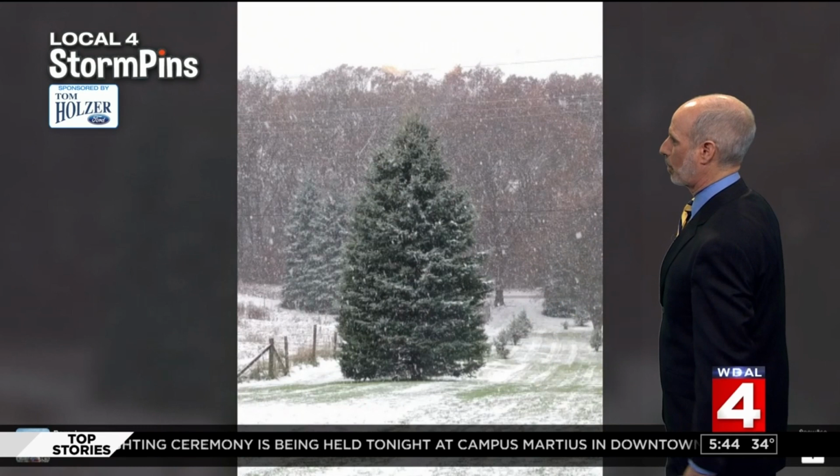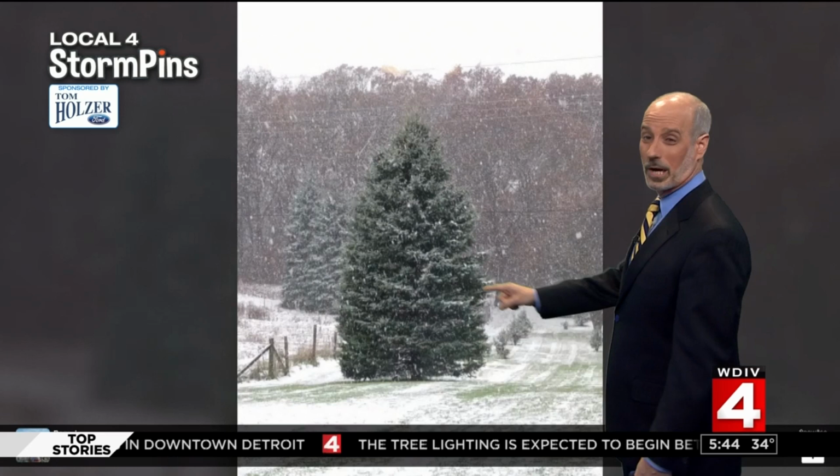Hey, great storm pin from Brighton. Pam sent this in. Boy, that's a Christmassy shot. The snow flying there. And boy, don't cut that thing down. That is a beautiful tree right there. Thanks for sending that in. That's a good looking shot.